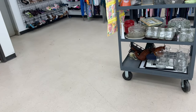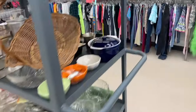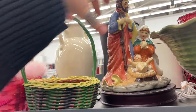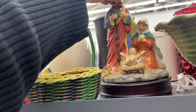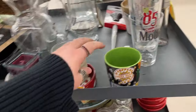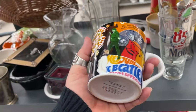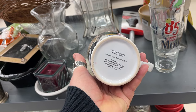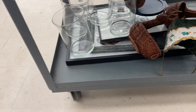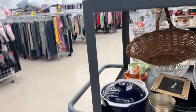I think that's it for the cart over there. I guess I could go to the other side just to make sure and check out up here. Looks like we got a light up nativity thing. Maybe that doesn't have, oh, it's a music box. So that doesn't have the cord. We have a Sgt. Pepper's Beatles mug, 2016, $3. I don't think that's worth $3. Yeah, I think that's probably it for this cart.